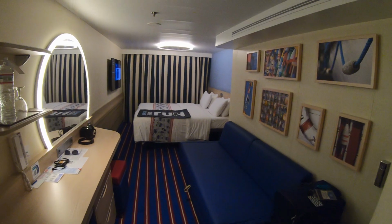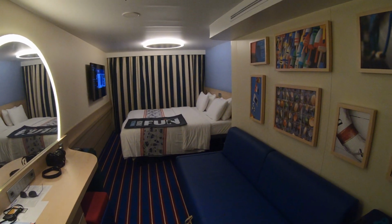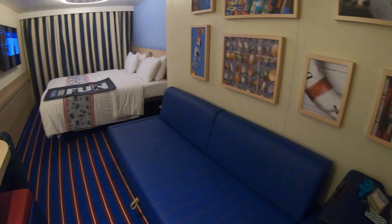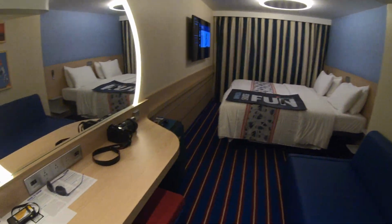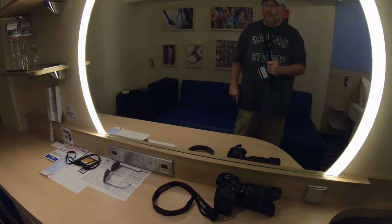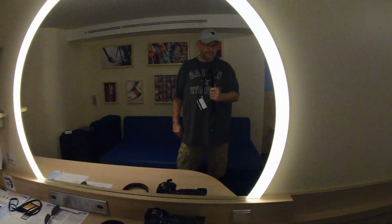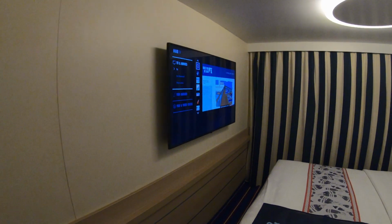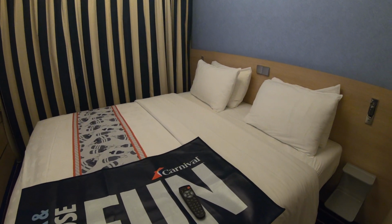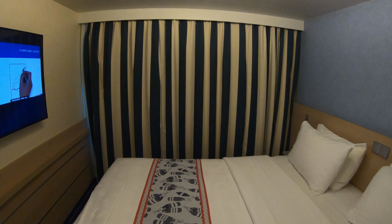And in the Family Harbor area, which this isn't a suite, this is just a standard ocean view room, you do get the couch, which pulls out to a bed. Nice makeup area. Go Cowboys. Very decent sized TV. And the king size bed. And now if my wonderful assistant will show us.